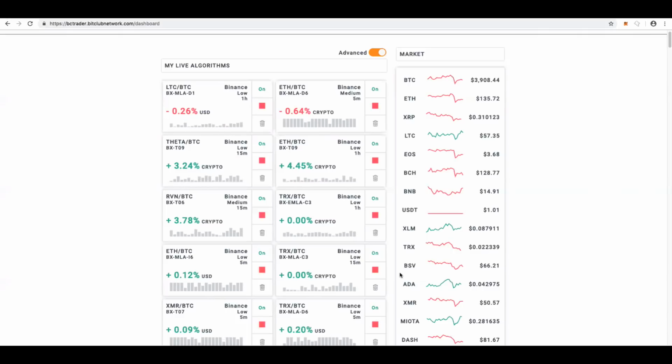Yes, you can always stop a pair. Looking here, the little red box there, all you have to do is click on the red box, and that will stop that algorithm. If you click the trash can, that will get rid of that algorithm and stop it. If you just click the red box, it will stay there, but it will stop and say off. If you click the trash can, that actually gets rid of it off of your current screen.